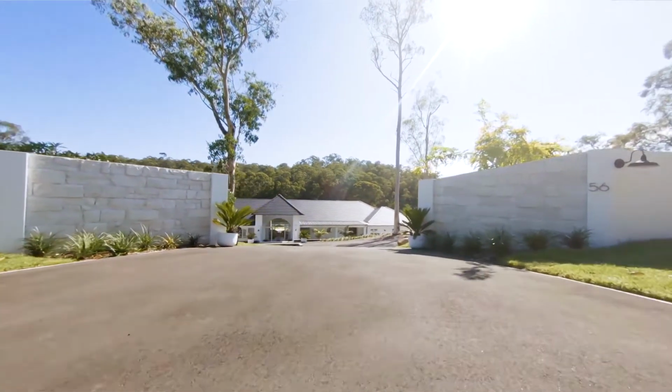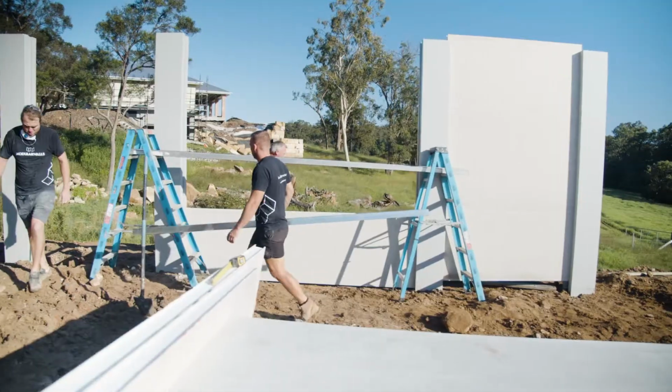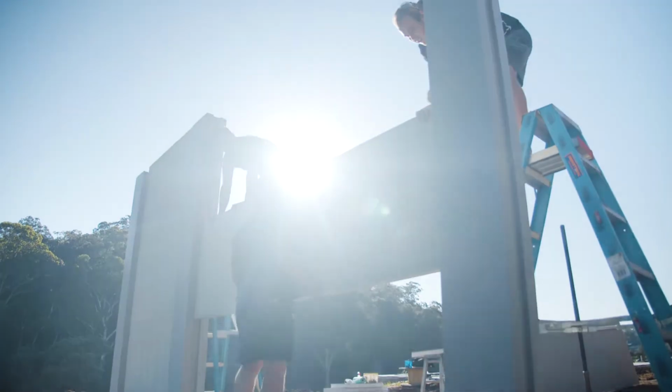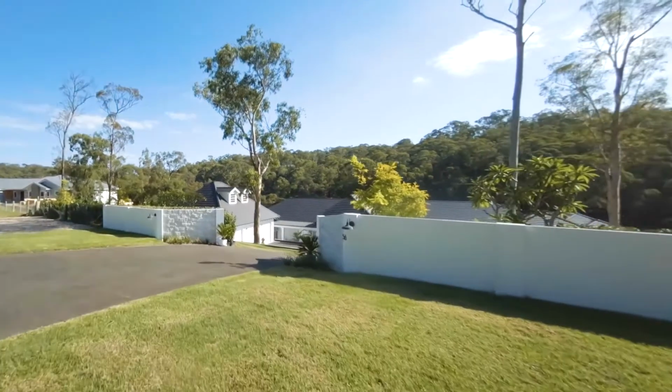Our modular wall goes in on a post and rail sort of foundations. We've set these posts in position and then we slide the panels down. So speed, cost effectiveness, this whole wall was built in a day.